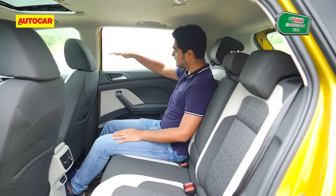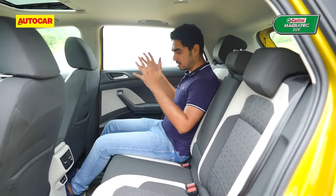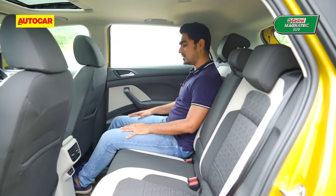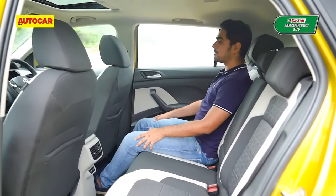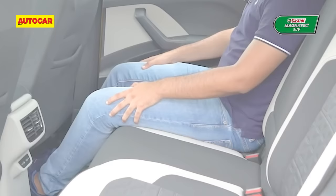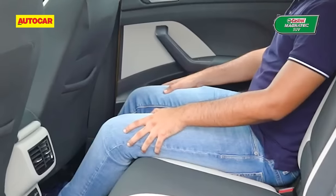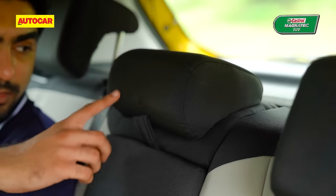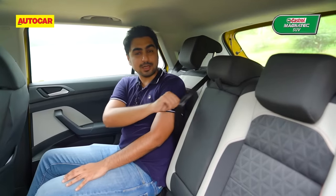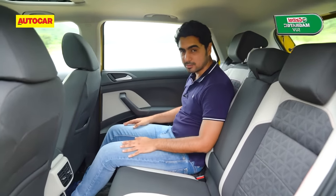The window line is quite low, so I have a nice view outside and it doesn't feel claustrophobic or hemmed in inside. Space, as you can see, is aplenty. For reference, I'm around 5 feet 9 inches tall and I can comfortably sit behind my own driving position. What's also nice is that even the middle passenger gets an individual headrest as well as a proper 3-point seat belt. So in terms of safety, that's a big thumbs up.